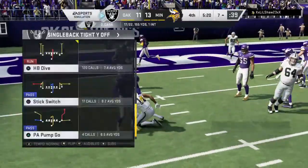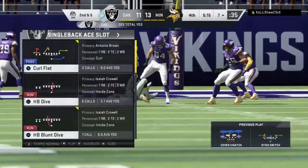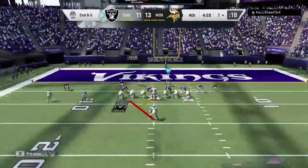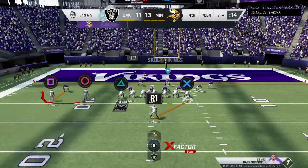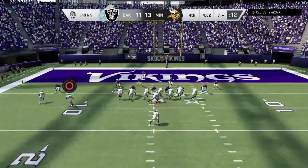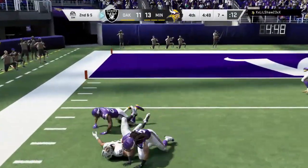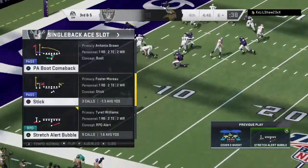Completes it to Davis. And here he'll get it down to the 7. 5 yards on the catch there, brings up 2nd down. 2nd and 5 after the 5-yard completion on first down. Quick throw there out to Williams. No gain that time on the completion, and it'll be 3rd down.